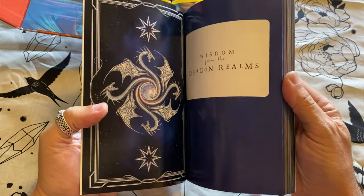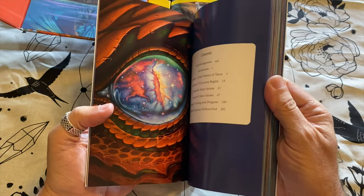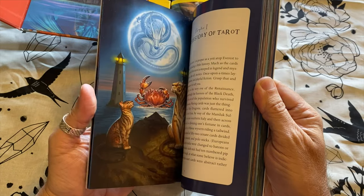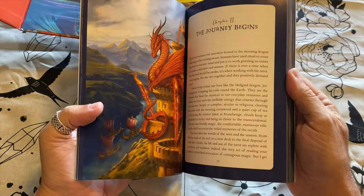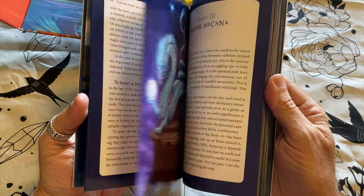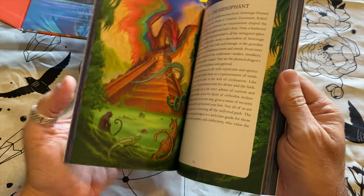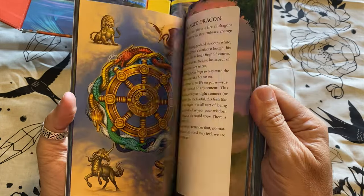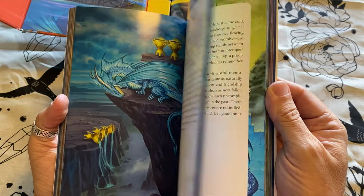right? High Priestess, obviously. And I love that it is a full color book. Brief history of Tarot, The Journey Begins, Major Arcana. Go through and you get a full color image of the card, including the minors as well.